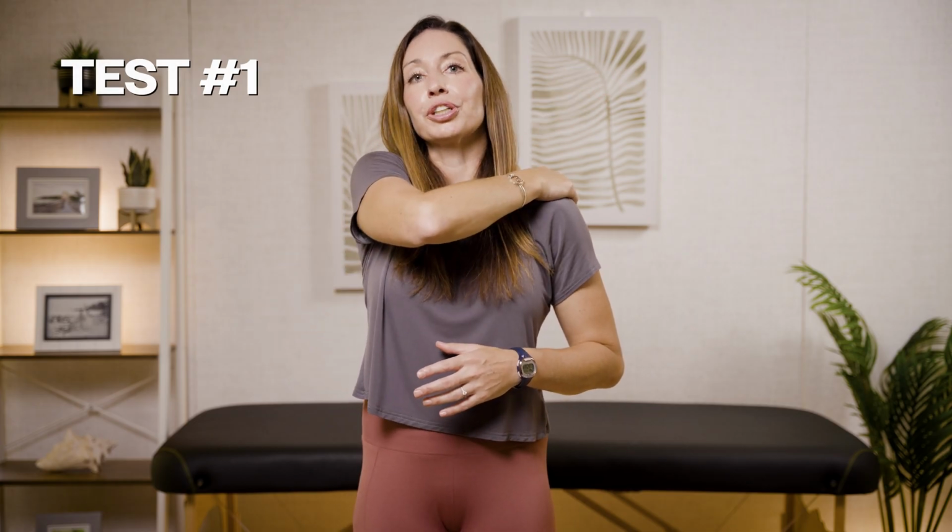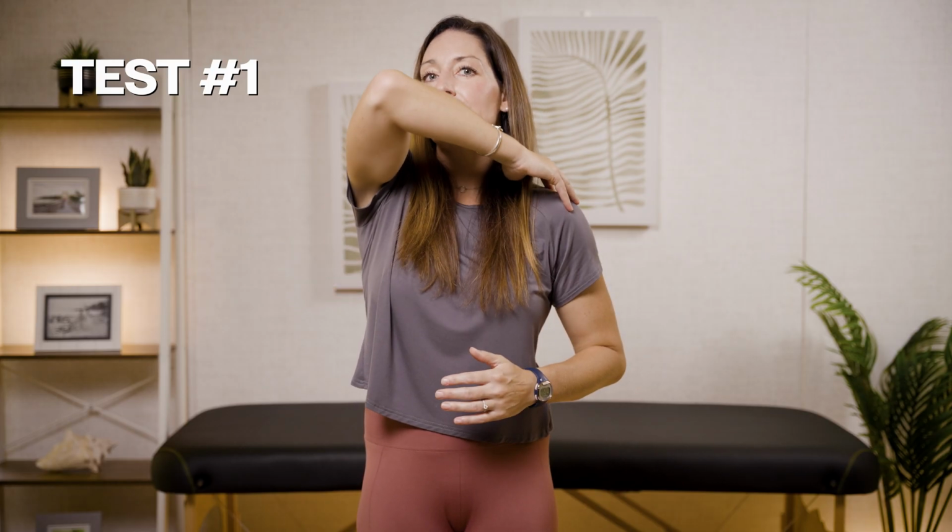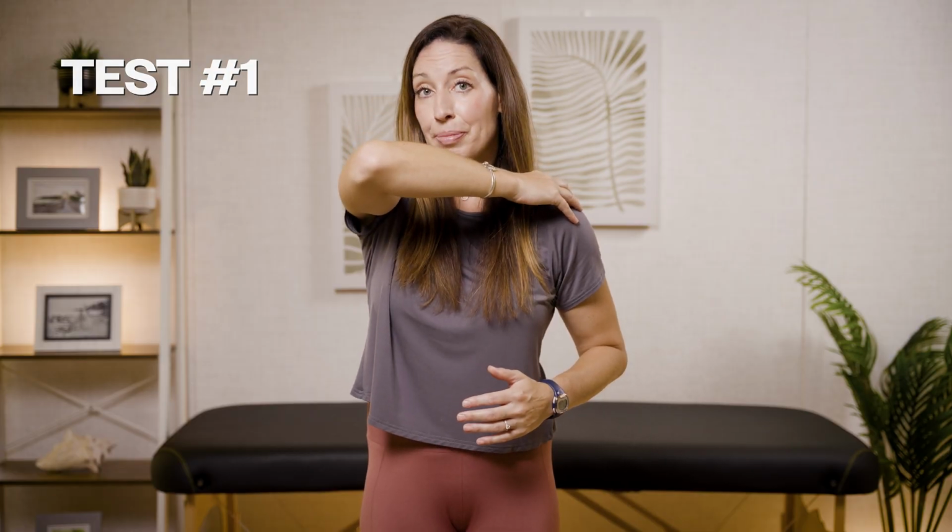For the first test, you will put your hand of that same shoulder on your good shoulder and you'll lift that elbow up in the air. If it's painful, then the structures such as the bursa, they run out of space and they get irritated, and that will result in your pain.